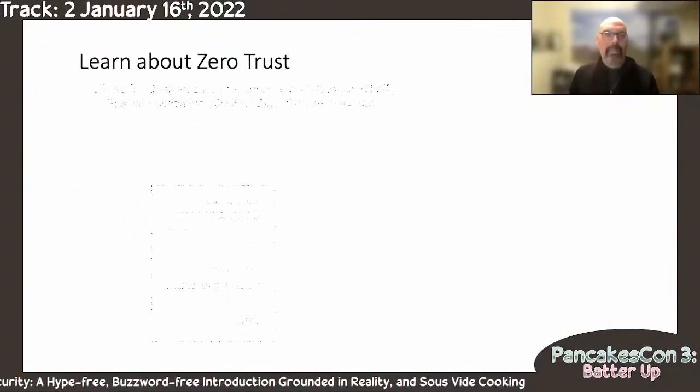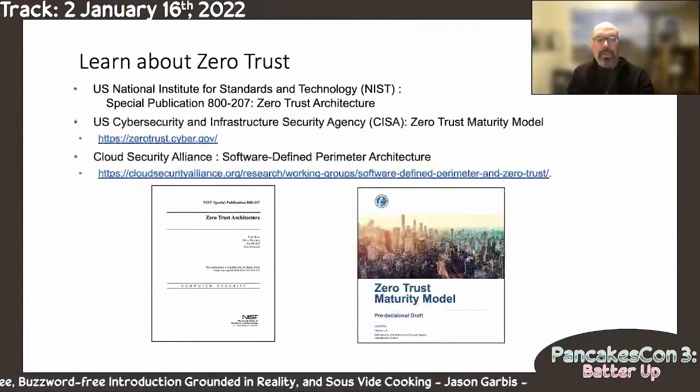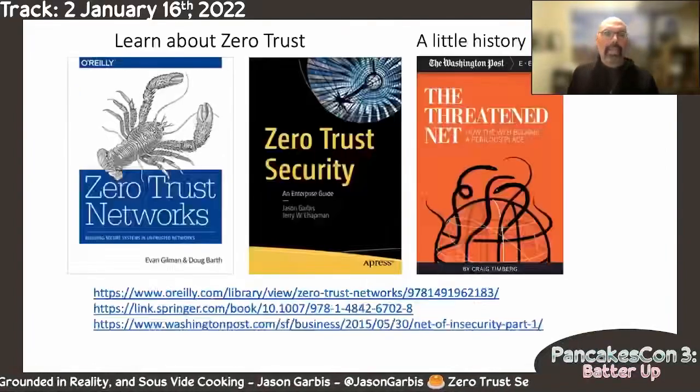that are available. I definitely recommend taking a look at the NIST Special Publication 800-207, as well as a Zero Trust maturity model. Both of those are available on the zerotrust.cyber.gov site, as well as the Cloud Security Alliance. The software-defined perimeter architecture is freely available. A couple other resources I recommend.